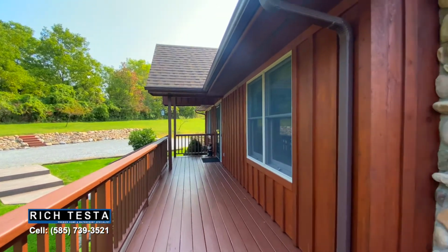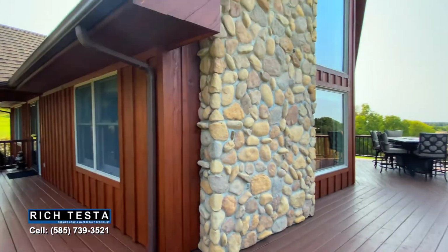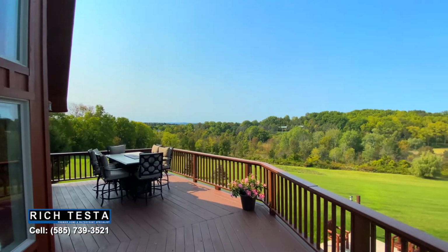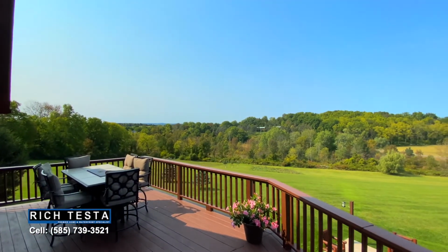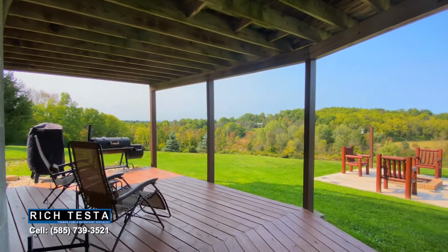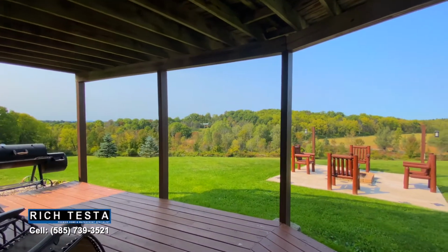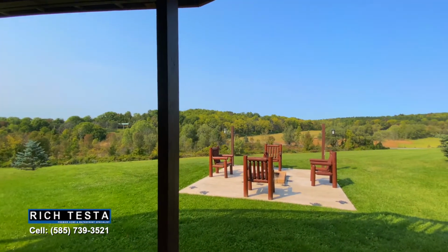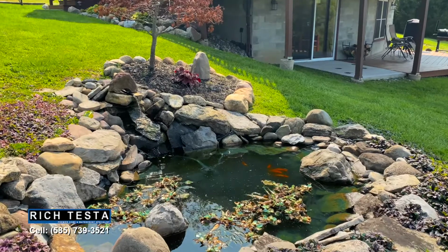This is a little slice of country heaven with an entertainment-sized wraparound deck with 30-mile views. A lower deck for enjoying the shade. A fire pit. And a charming fish pond.